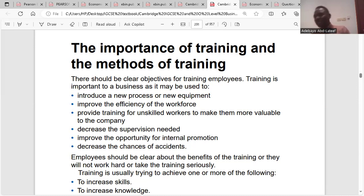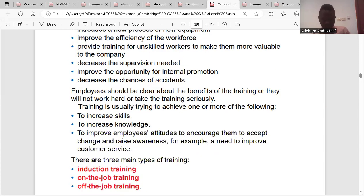Decrease the chances of accidents. With training, you know what to do, so you won't be making mistakes. Employees should be clear about the benefits of the training or they will not work hard or take the training seriously. So it is important to let employees know the importance of being trained.